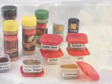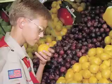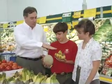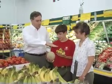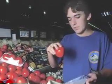With your completed shopping list in hand, you can make a preliminary trip to the grocery store to check prices. Then add up the total cost. Divide by the number of patrol members on the outing, and you'll get your food cost per person. Now you're ready to go shopping.